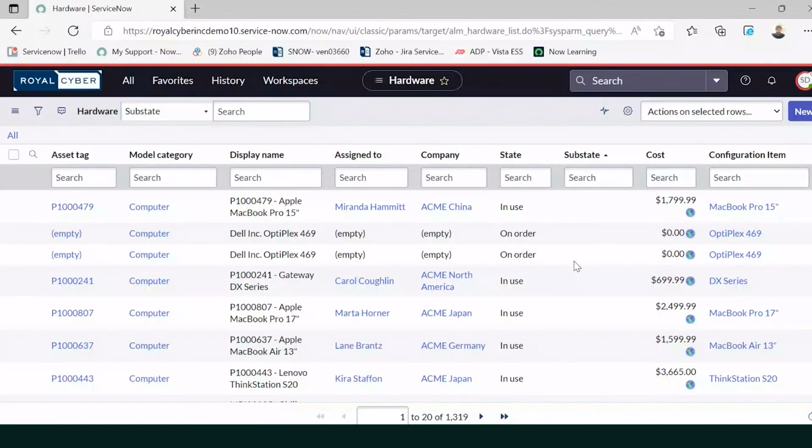All right. So we are going over hardware management, the solution within the platform. Let's assume Royal Cyber is a company that has different systems to keep their hardware asset data and is now implementing hardware asset management on the Now platform. The Now platform has three key pieces. The first piece is bringing in all our hardware data, right?